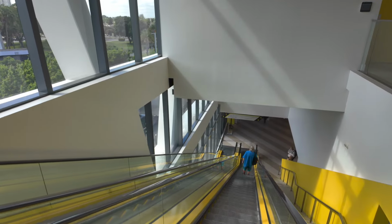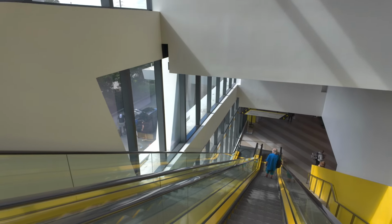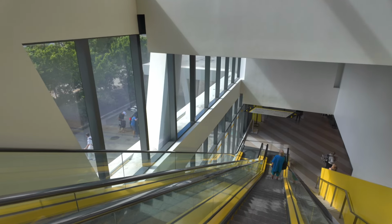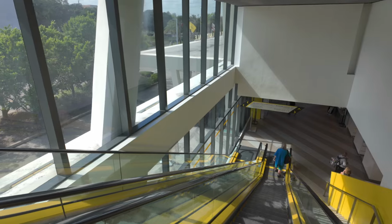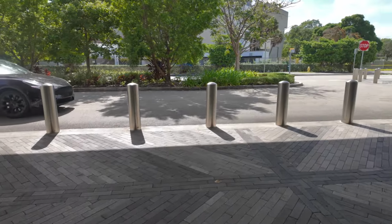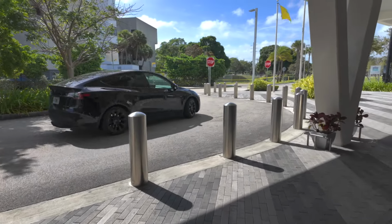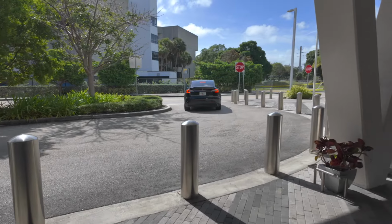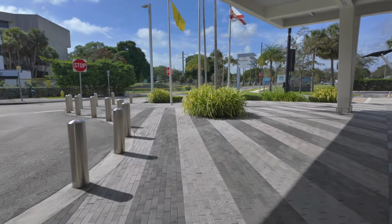So now we are just heading downstairs. Got to get an Uber or a Lyft, whichever one, and head over toward Port Everglades. We're about 4 miles from the port, so not too far, but obviously not close enough to walk.